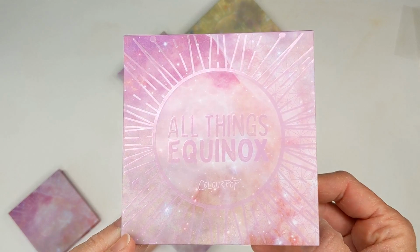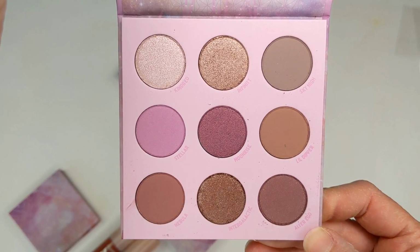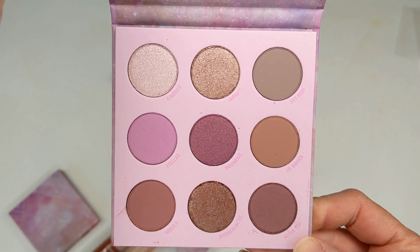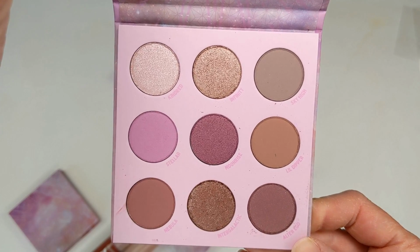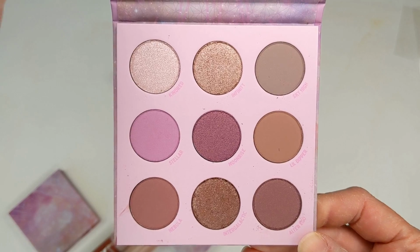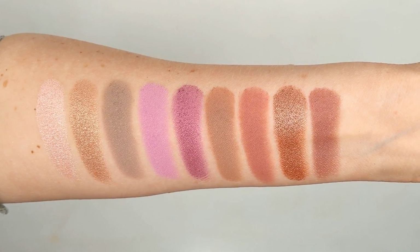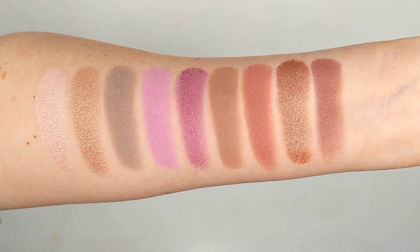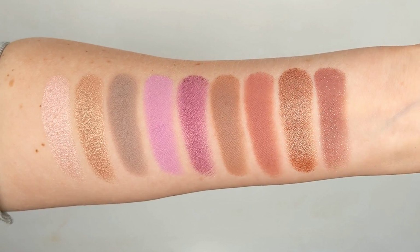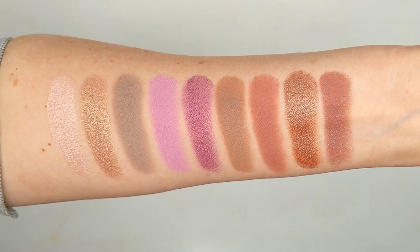This palette is called All Things Equinox, and this one looks very similar to a lot of the palettes we've been seeing from Colourpop lately. They're really getting more on that cool tone trend, so I'm definitely going to be making some comparisons between this palette and those. But this palette is full of those taupey gray and brown shades as well as some purples. Formula-wise, I think this one feels amazing as well. You do have a mix of shimmer shades and matte shades. You also have one matte shade that has those little flecks of micro glitter in it, but it's not super heavy on the micro glitter. There are also no pressed glitters or super shock shadows in this palette.